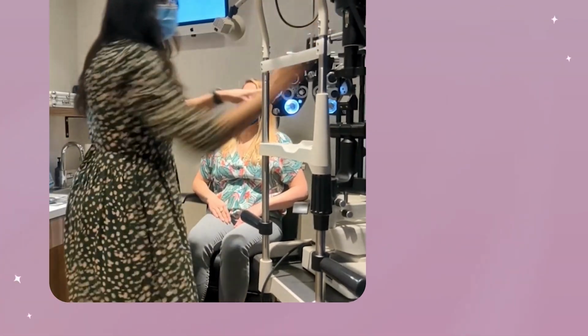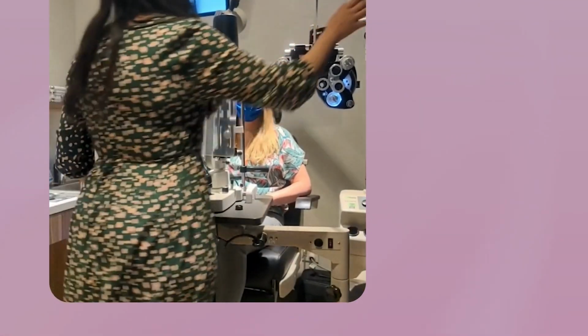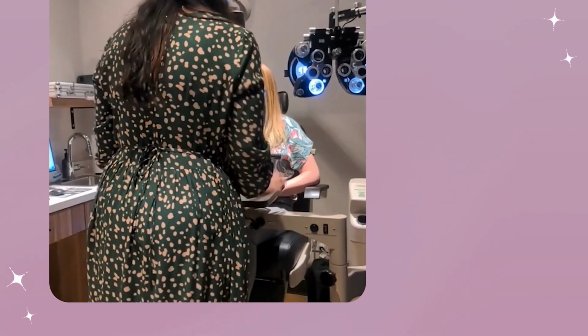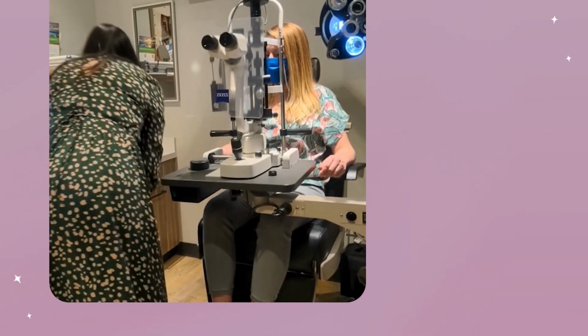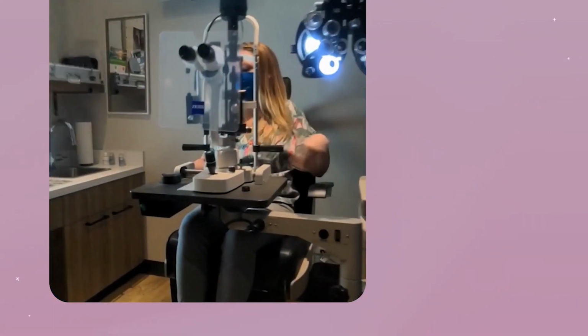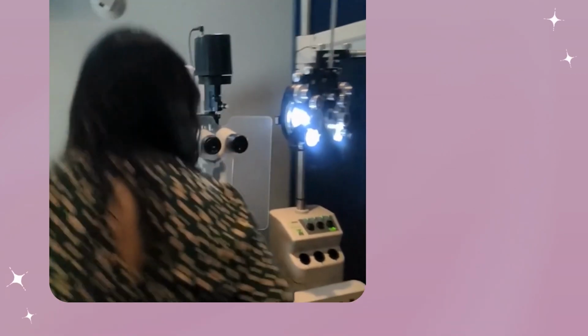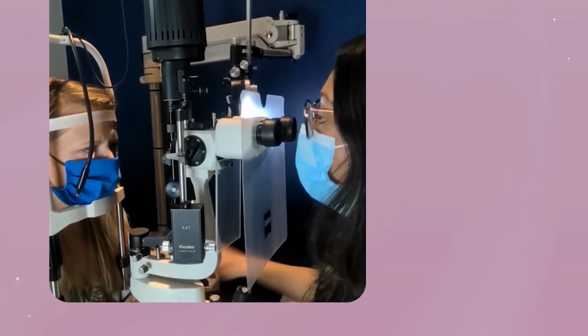I'm just going to take a look to make sure that your eyes look nice and healthy. So this is called a slit lamp. And this will let me get all the way from the front to the back of your eye. So we'll be able to check all the structures here. All right, I'm gonna get you to drop your chin right there for me, forehead against the bar. Does that feel comfortable or is it a little too high? This is good. Perfect, awesome.